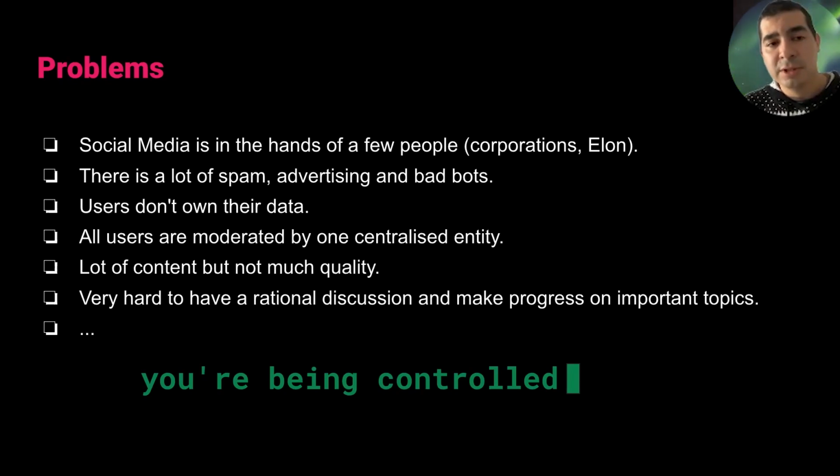Other problems of social media are that there is a lot of spam, advertising, and many bots trying to scam you. Users don't really own their data. And everyone is being moderated by the same rules and by one centralized entity. There is a lot of content, but not much quality, and it's very hard to have a rational discussion and make progress on important topics. So basically, you are not in control of your digital social identity. We want to change that with Seers.